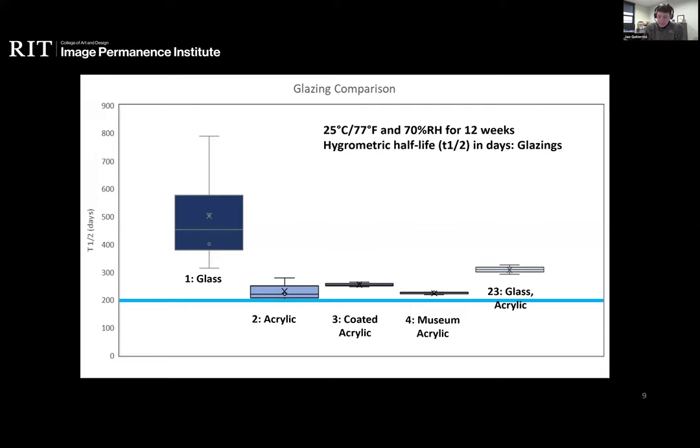So for the acrylics, they are a little more than half of the hygrometric half-life of the glass. The plain acrylic averaging 232 days to the hygrometric half-life. The coated acrylic, an average of 255 days. And the museum acrylic, 224 days.